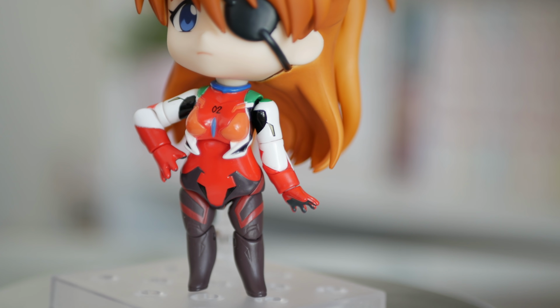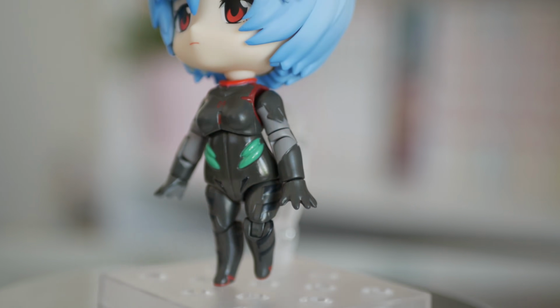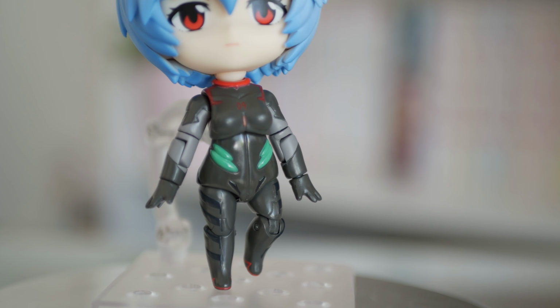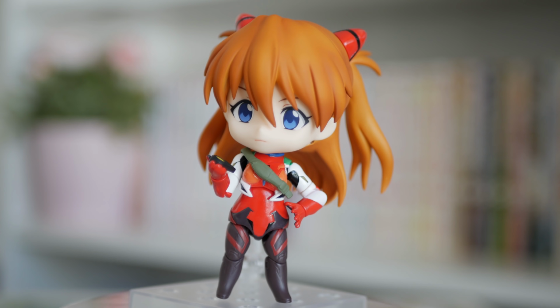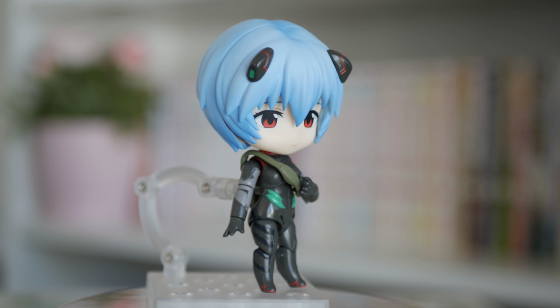I also have some issues with their Plugsuits. There's different finishings for different pieces of the Plugsuits, like the torso compared with the arms and legs, which doesn't really make sense and it feels more like a manufacturing choice than a style choice. It makes the Plugsuit look like it's 5 different pieces as opposed to one suit.